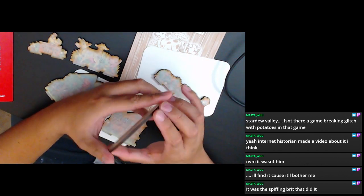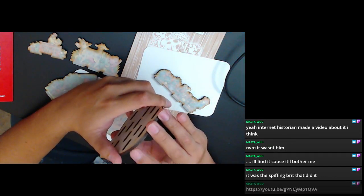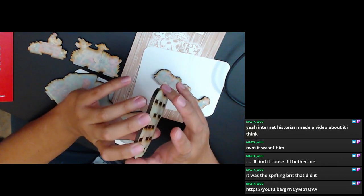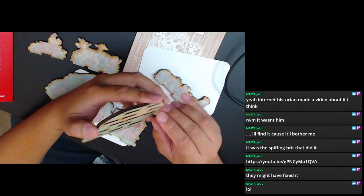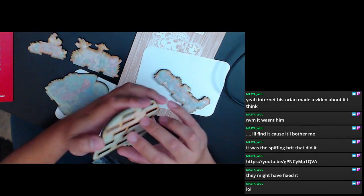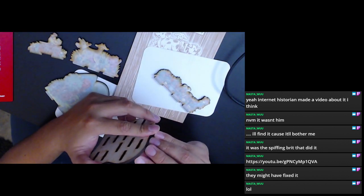Hopefully I don't mess this up. Oh man, it smells good. It smells a little burnt. Slightly burnt wood. Oh yeah, like this. So I gotta peel off a small section.